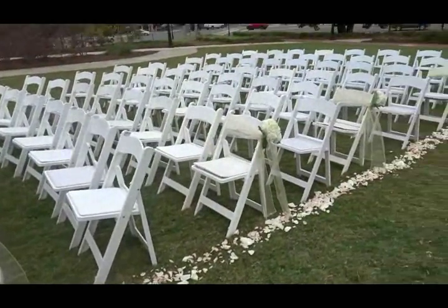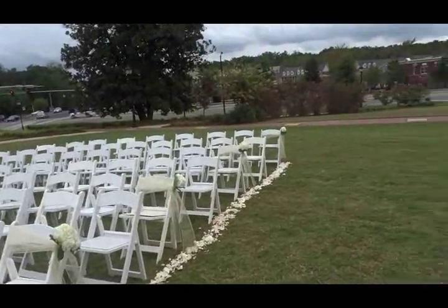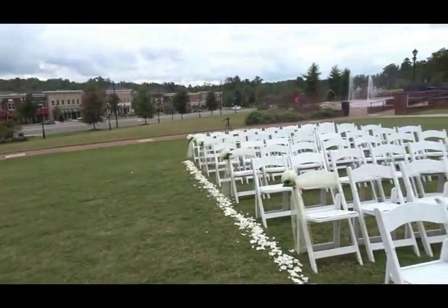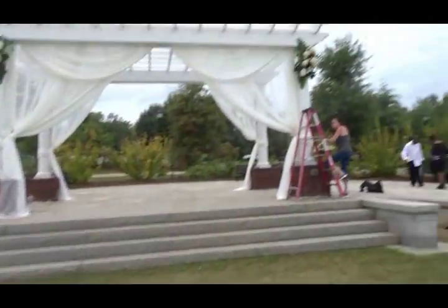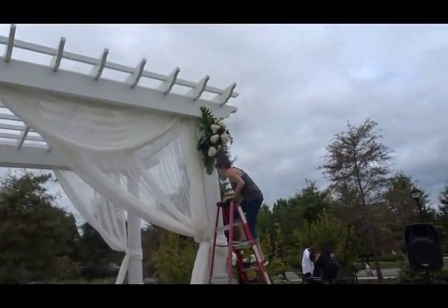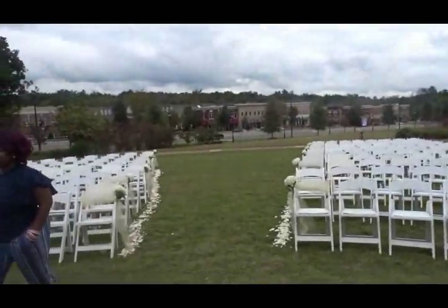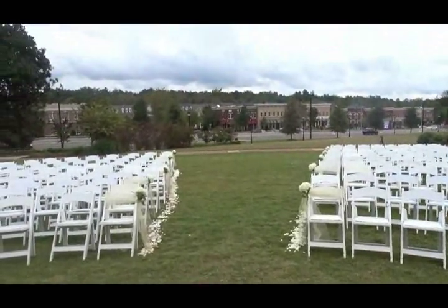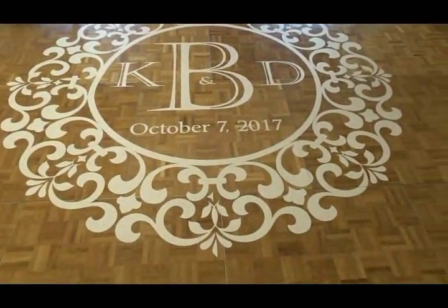Now we are putting down the rose petals here for the aisle, and this was really pretty. I really enjoyed working with this vendor, and I got her card, and I will be working with her again. She did an excellent job on the swags here with the drapery, and they also had a drapery company who put in the swags on the inside.